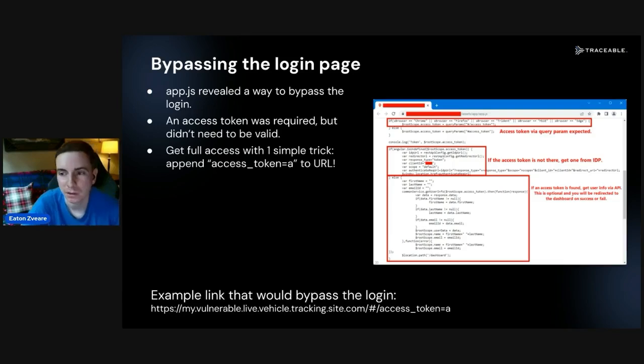Basically, the login of the web app worked like this. You would log in, and an access token would be returned. It was put as a query parameter at the top in the URL. So when the app reloads, it will look for that token in the URL, and then it would send an API request to get some user information from that token. But it turns out that call was optional. So you could put a fake token in, and the API call would fail, but it would not redirect you to an error page or anything. It would just redirect you to the dashboard.